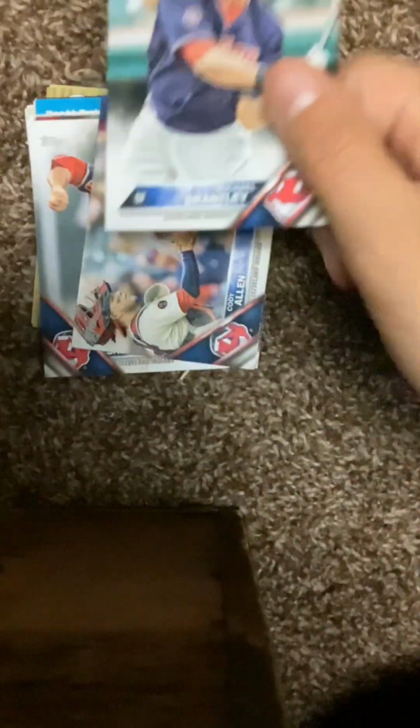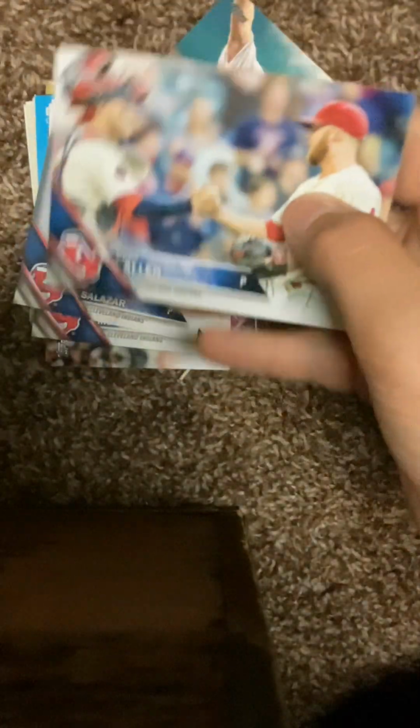We have Michael Brantley. I have a 2016 team set. So Cody Allen, I believe a closer. Cody Anderson. Danny Salazar. And then Zach McAllister. Andrew Miller. Miller time. Josh Tomlin. He was a pretty big pitcher when we made it to the World Series in 2016.